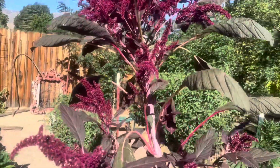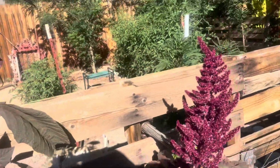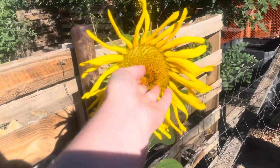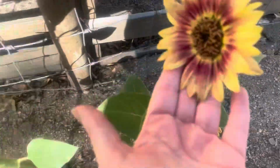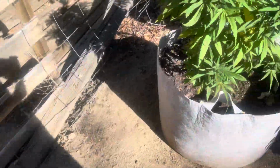This guy ended up getting tied to the fence when it was really windy, but now I'm kind of liking him leaning over into there. So we'll leave him and it keeps him strong. This little guy's definitely on his way out, but he still looks kind of cool. Oh, these guys are pretty. These guys just opened. These are probably strawberry blonde.